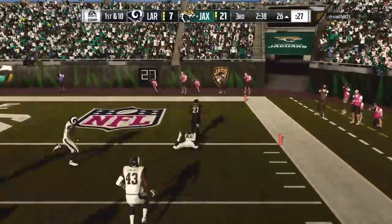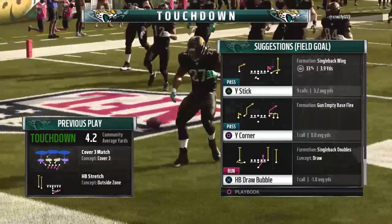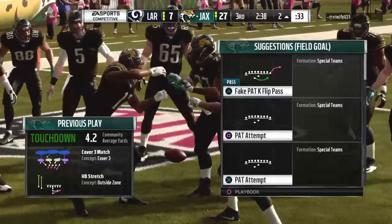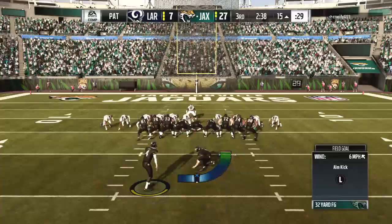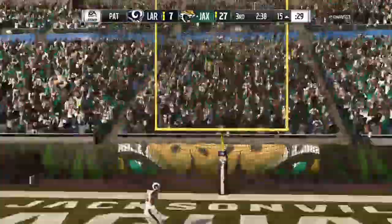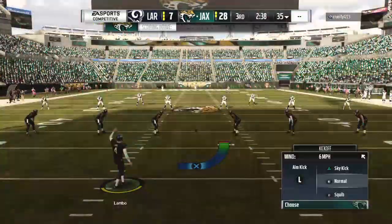And he will get this into the end zone for a Jaguar touchdown. A great play there, 26 yards. And the Jags take advantage of field position on the turnover to cash this one in. Extra point tacked on by Lambo. And the lead now to 3 touchdowns at 21.